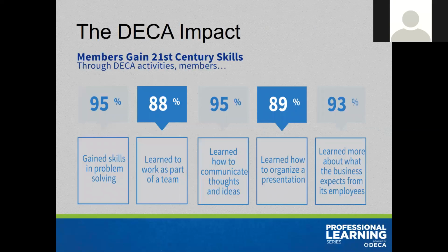And the DECA Impact. This was also through the same survey and focuses on members' perceptions of obtaining 21st century skills through problem solving, working as a team, communicating ideas, organizing presentations, and learning about business expectations. Very clearly demonstrating that DECA is helping its members be very prepared to enter the workforce or to own their own business.